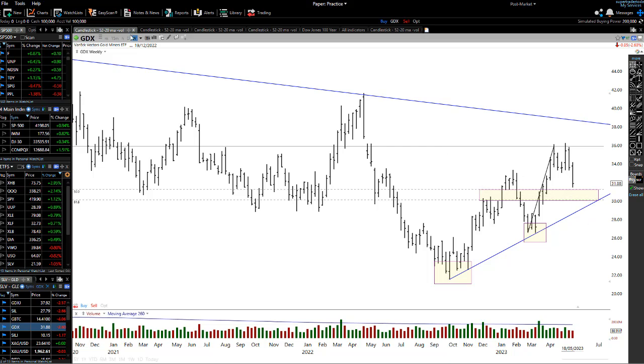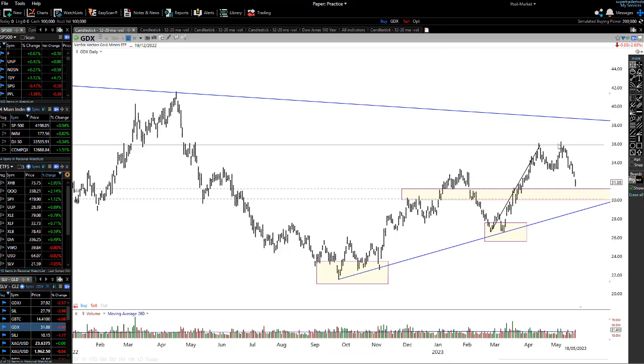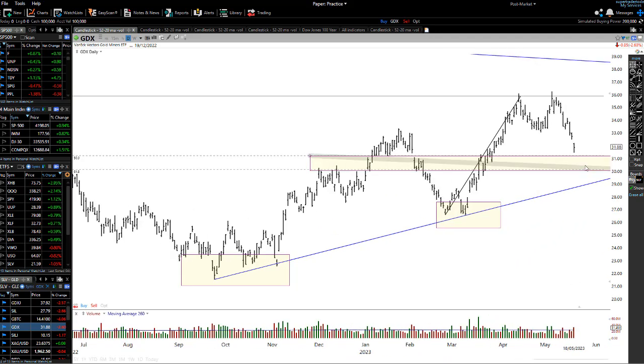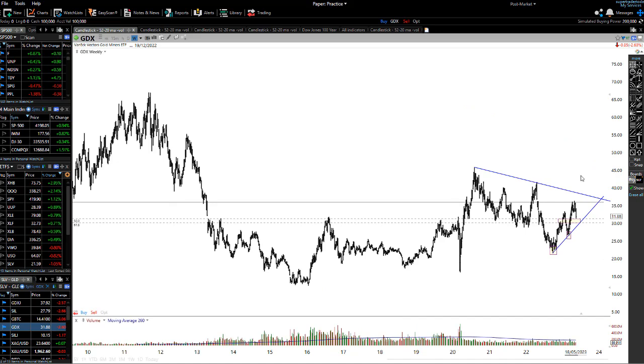And that's where we're probably likely to find support in the mining sector before we have another big bounce up. So don't be too confused about this. There was a bit of a double top, and that double top has played out now, the projection. So I do see this thing probably holding soon, and then us continuing to move back to the upside.